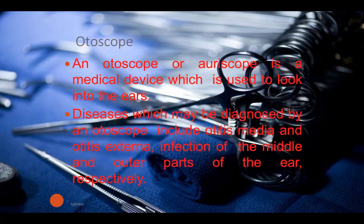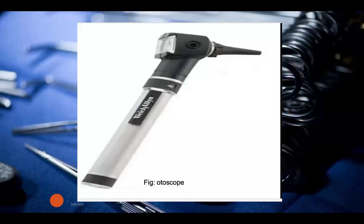Now, otoscope. An otoscope or auriscope is a medical device which is used to look into the ears. Diseases which may be diagnosed by an otoscope include otitis media and otitis externa, infection of the middle and outer parts of the ear respectively, as examined by the otoscope. Here is a picture of an otoscope.